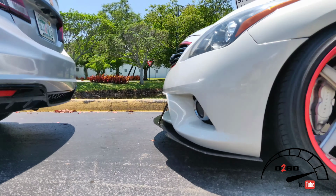The shop beater. If y'all need any Honda work done, Margate, Coral Springs, Broward County, PYC Automotive, come check out Mr. Mike right here. Corona free. And then Pikachu, all-wheel drive, boosted K-series in the works.